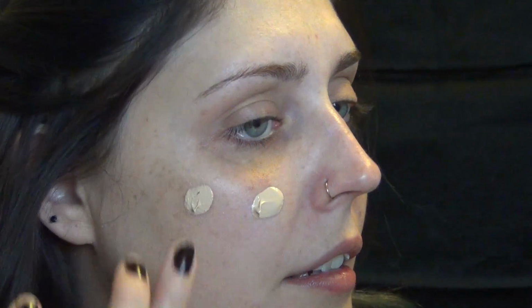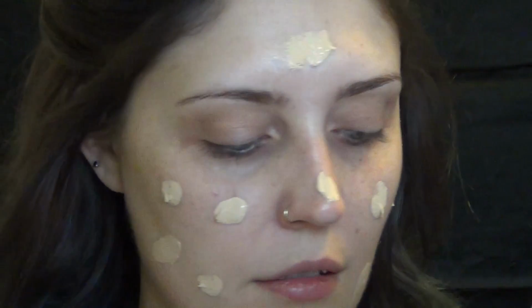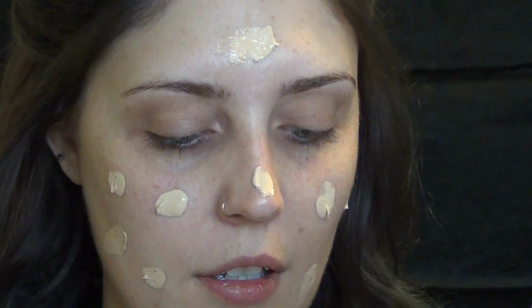So I am going to be using my Real Techniques Expert Face Brush, and that's going to be my foundation brush, and I think I'm just going to apply it to my face. I think this is going to be an okay color. I have no idea the coverage of this, so I'm just going to use a whole bunch. It feels kind of thick. Let's see how it goes.